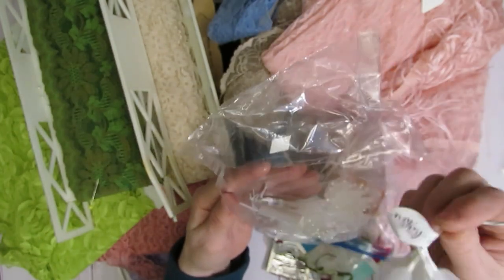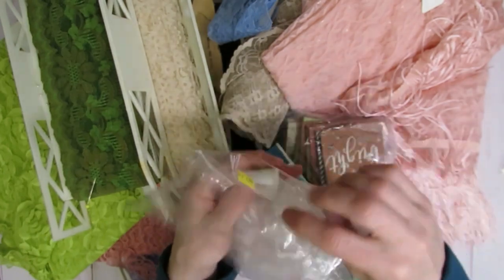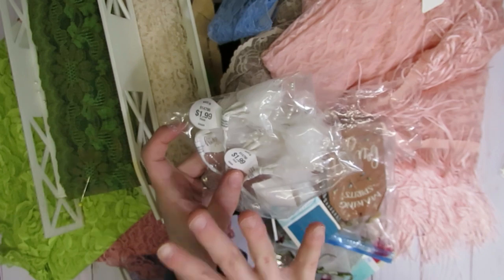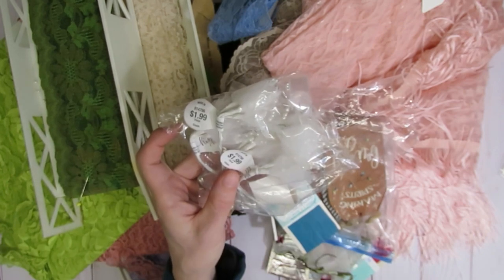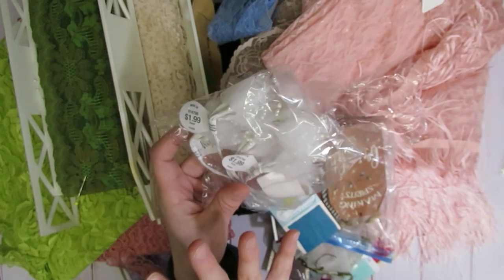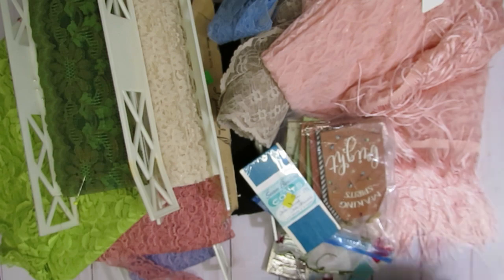I used some of these. If you watched my egg carton video, that's where I put these when I was altering an egg carton, and then I gifted a couple of them to my swap partner. But I use these all the time, and I actually buy them at Hobby Lobby. So when I was able to thrift a whole thing, I was really excited about that find.